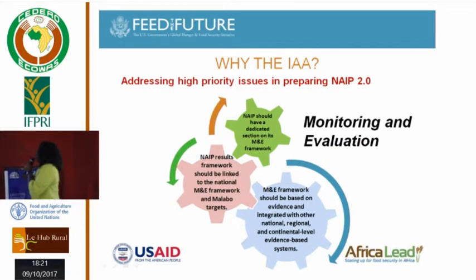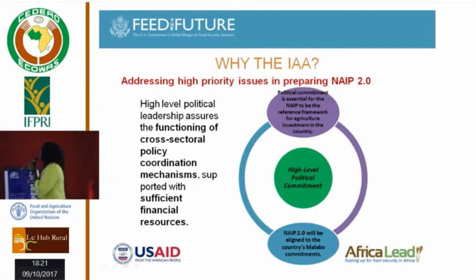And then monitoring and evaluation, that's been an issue that has been raised a few times over the last couple of years, and how the NIDE M&E framework needs to be linked to the national M&E framework and Malabo targets as well. And then political leadership, high-level political commitment. I think we know for sure that once we have the buy-in, we're at least assured of the functioning of cross-sectoral policy coordination, and more importantly, sufficient financial resources. I think David just asked a question about whether we do everything, climate smart agriculture and all of these, if it's a national ag investment plan. But when you have the high-level commitment, once you put certain projects or activities in the NIDE, and if all the institutions are coordinating, there should be funding available to implement those activities.